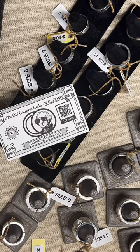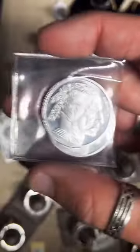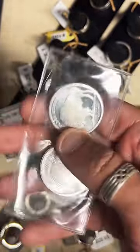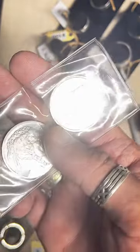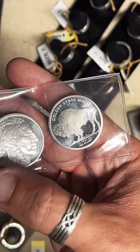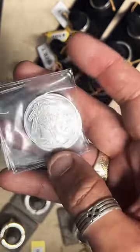Let me find it for you real quick. So I've got this Indian head. This one here is a half ounce fine silver. It's got a pretty good buffalo on there, if that's something you'd like to do.